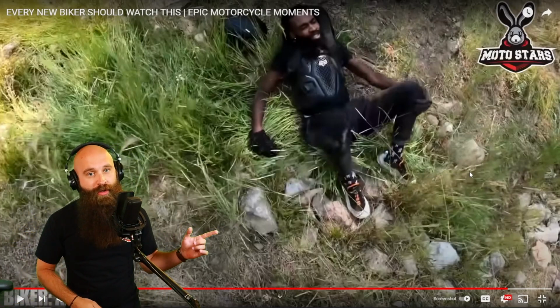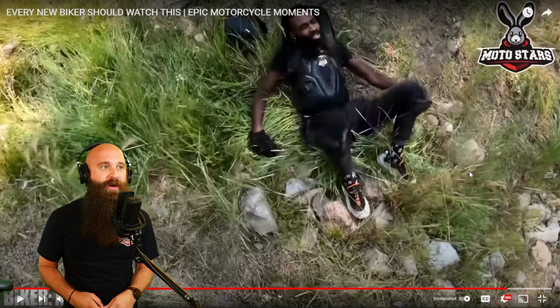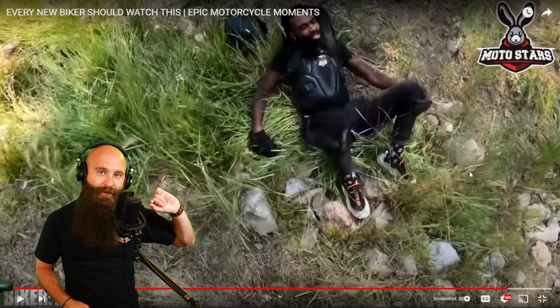Now, what we don't know is if his legs are bleeding out. Now his arms are exposed because he's not wearing full gear. He does have a chest and back protector from Fox.